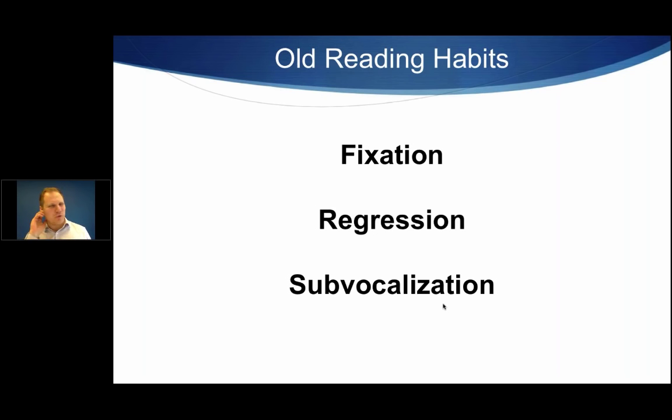So have you noticed that you hear voices in your head? Yes? And it doesn't mean you're crazy. It's your voice, after all. By the way, if it's another voice, you might be in the wrong session today. But this is normal, to say words in your head. Everybody does it, but there's a problem with it.